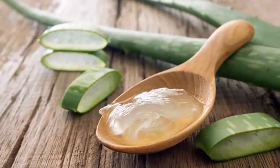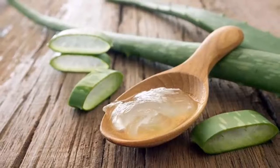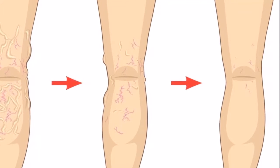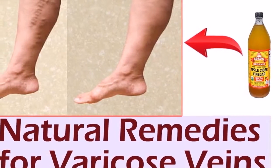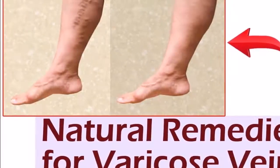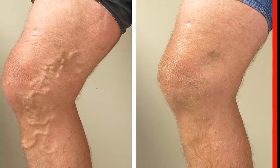Preparation: add the chopped carrot and the aloe vera to a blender. Blend these ingredients, and during that process pour in apple cider vinegar, until a homogeneous mixture is formed with a consistency similar to a cream. How to use it: apply the mixture on the affected skin and put your feet up for about 30 minutes. After this time, wipe away the mixture with cold water.